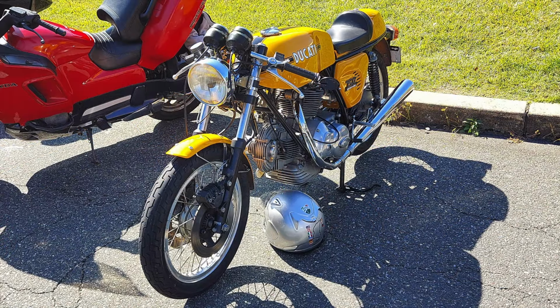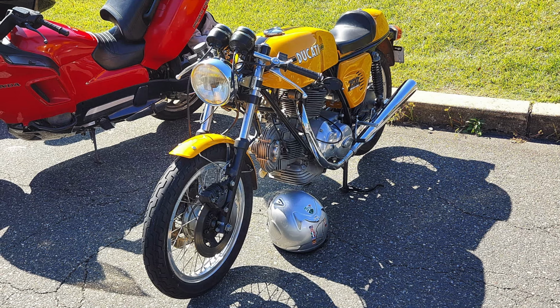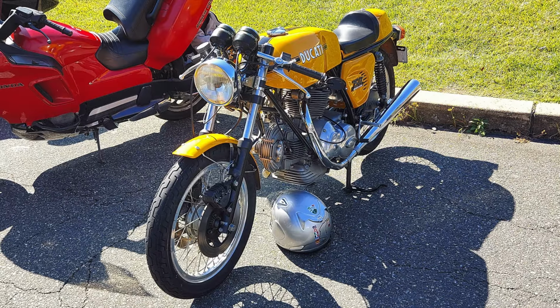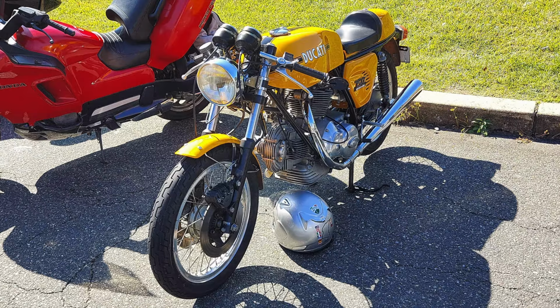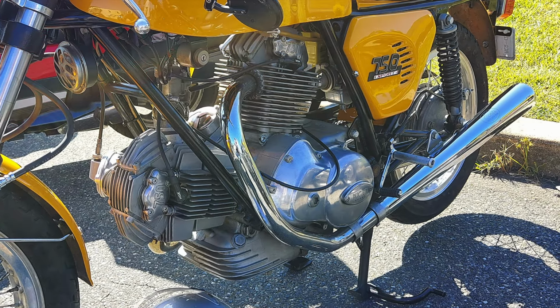These bikes feature a bevel drive for the top end of the motorcycle. With its high mount foot pegs and very low clip-on handlebars, the seating position on this machine is very racy for a motorcycle from the 70s. Here we can see that fantastic looking 90-degree V-twin.